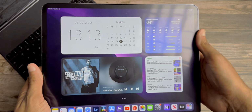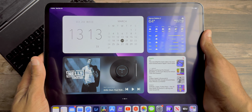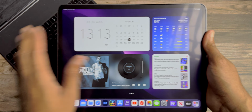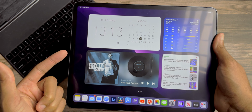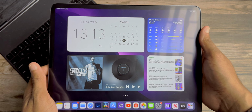If you don't have a workflow that involves a lot of video editing or even photo editing, just having an M1 or M2 chip-based iPad, you'll be completely fine. Whether it's the iPad Air or iPad Pro, you'll be completely fine. You don't even have to jump to 1 terabyte of storage, most likely.